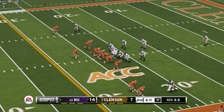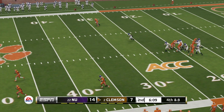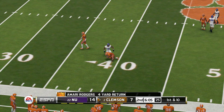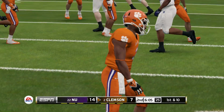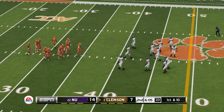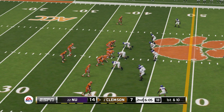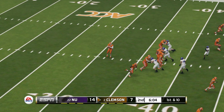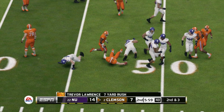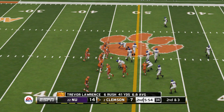Rodgers is the deep man awaiting the return. They'll bring him down at the 39-yard line. With one quarter down, I really haven't seen too much separation between these two squads. Might be neck and neck the whole way. Scrambling around. They'll bring him down around the 46-yard line. Gain of 7 yards. That'll bring up second and three.